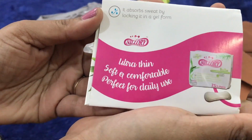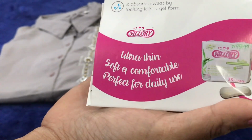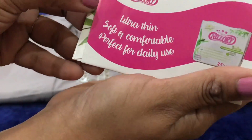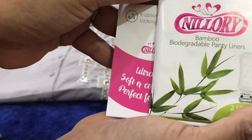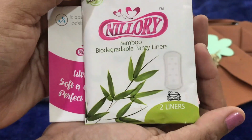And this time there is a hygiene product, again an intimate hygiene product from the brand Nilori, and it is a panty liner, I guess. Yes, it is a bamboo biodegradable panty liner, and I'm very happy to get this again.